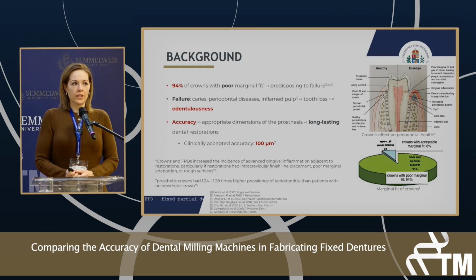There was a study in 2007 in which they found that 94% of crowns had poor marginal fit, which is predisposing to failure. This means that 94% of these teeth restored with crowns are more prone to develop, for example, caries or periodontal diseases, which with time can lead to tooth loss and eventually even edentulousness. When we want to make dental restorations, we also always have to consider quite a few aspects, and one of the most important is accuracy. We always have to determine the appropriate dimensions of a prosthesis to be able to make long-lasting ones. And this clinically accepted accuracy is 100 micrometers.